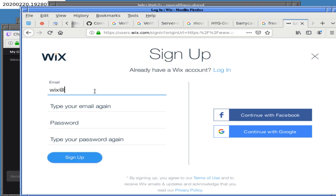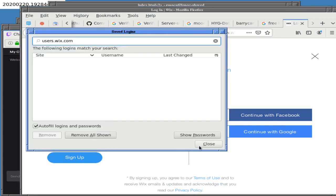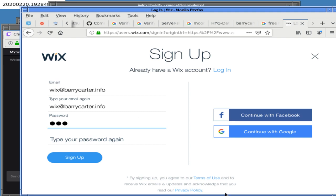Okay, so let's go ahead and use my Barry Carter info, not the new character that I created, because they don't have a domain. And the password here is going to be something I'm not going to tell you, because this is one thing you actually could abuse. Hang on. Damn it. For some reason Firefox was being nasty. Oh great, I have to do it twice now.